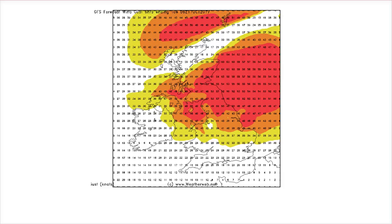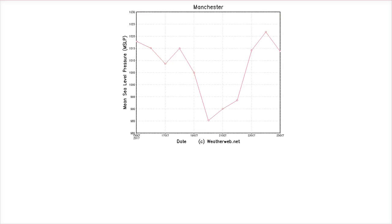But what about after Ophelia's gone? What do we expect? Well, ECMWF still shows signs of pressure wanting to build. This is the 10-day pressure forecast for Manchester. And notice here, yes, we see low pressure still affecting us as we head into the back end of this week, but look at this rise in pressure for next week. It still wants to see some sort of build in pressure taking place towards this final part of the month.